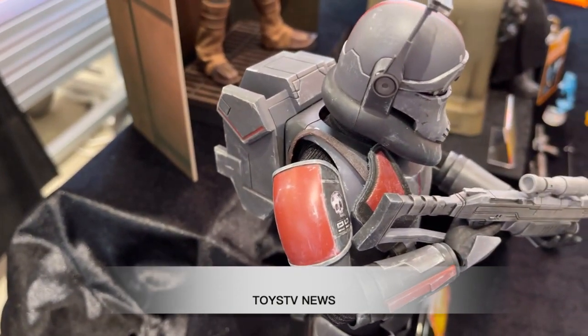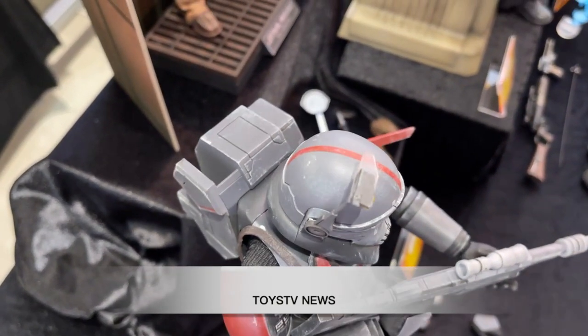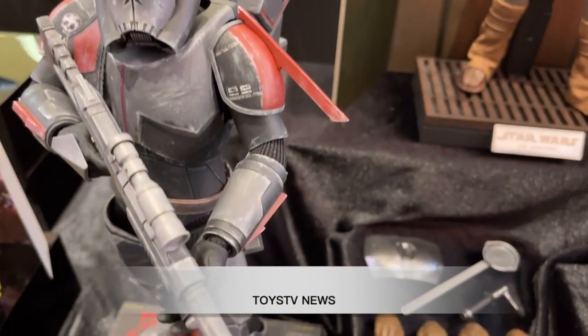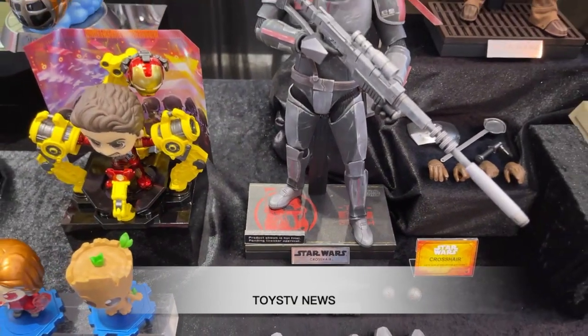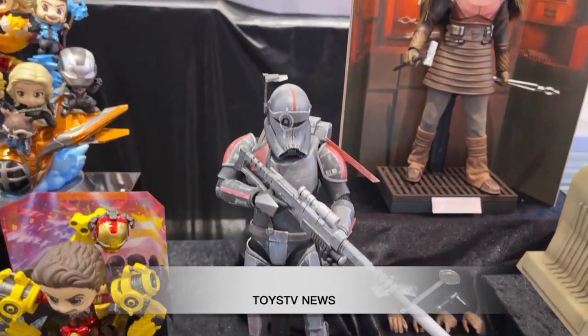Yeah, you can see the weathering and the paint job is very nice, and the paint is awesome. And you can see the decorations, you have more of a military look. This is the Bad Batch of Clone Wars concept. I see. So have you seen all the Clone Wars? No, not really, because there are too many of them. But I finished The Mandalorian season 1 and 2. Oh, cool.